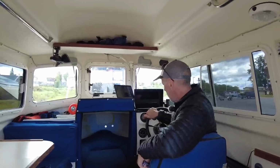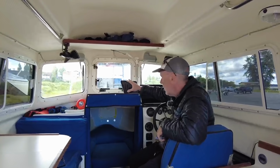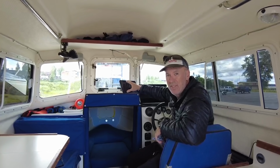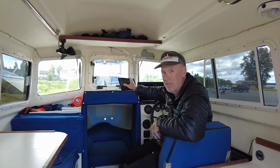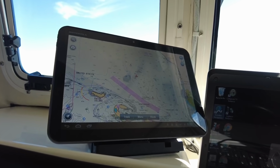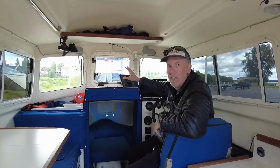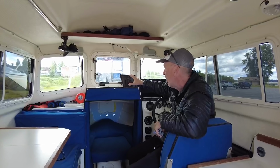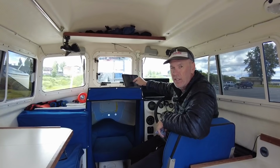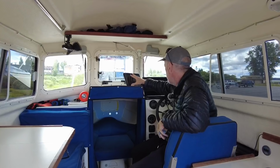So this is the helm station, of course. Hydraulic steering, which makes it super easy. For navigation, I use a Garmin, which has a built-in GPS. This was like a 2007 model or whatever, but it still works. On there I have a Navionics chart, so I can see the depths of the water as we go. It shows us where we are. Many times we'll be in shallow water and I won't look outside. I'll just look at here and only follow this, because if you look outside, you get messed up. So anyway, that's the chart plotter.